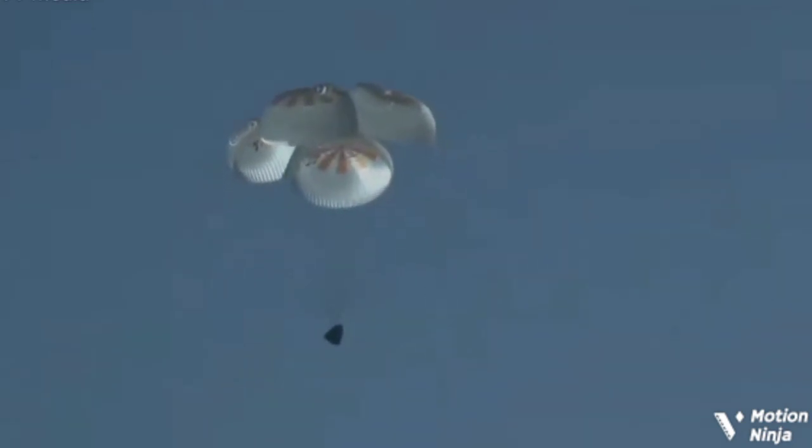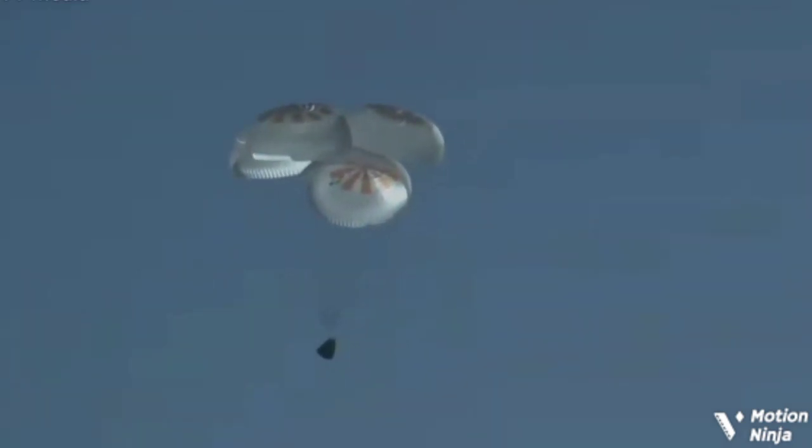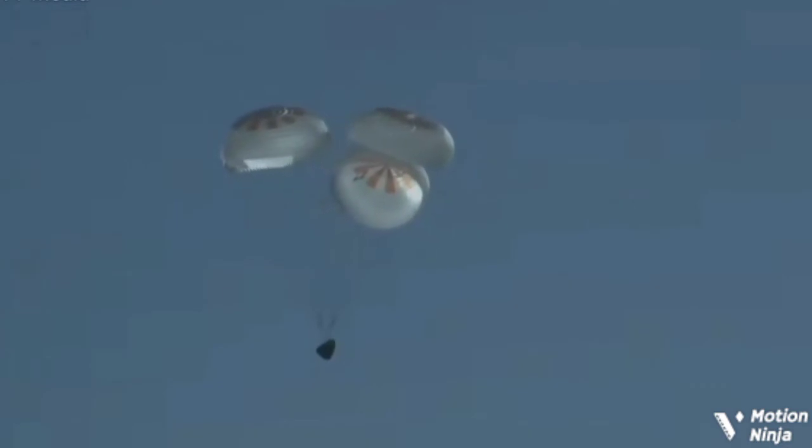And hearing good callouts of the altitude of Dragon. Freedom's at 200 meters. We're bracing for splashdown. Copy, brace for splashdown. And again, that descent rate is as expected here. Pretty soon we should be able to see the view of the ocean come into view as Crew Dragon Freedom with 4 astronauts on board prepares to splash down after spending 170 days in space after launching on April 27th.